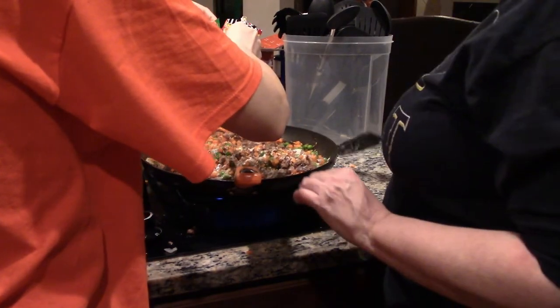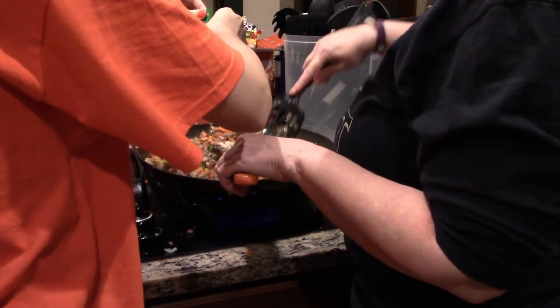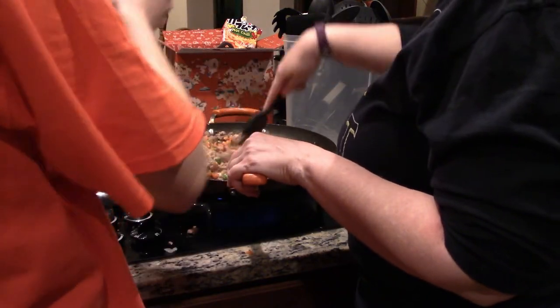Stir this all together, and then it's going to go in the pan, and then the mash gets spread on the top.